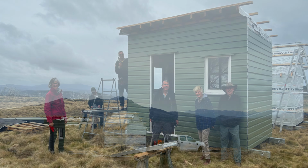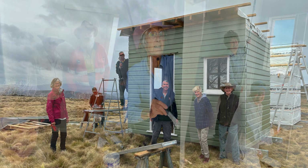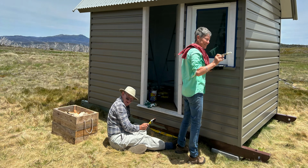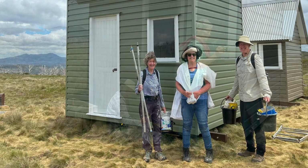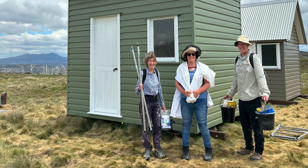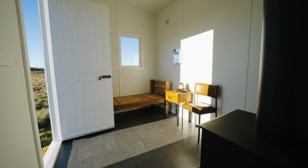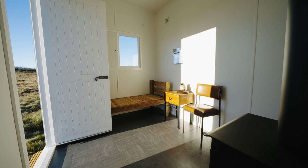And then we had the help of the local caretaker group. So the program involved a lot of help from volunteers from the Kosciuszko Huts Association, and Linesman in particular. We'd like to give a big thanks to the Tumut District Bushwalkers for their help in this program. They were able to come and help me paint the inside of the huts.